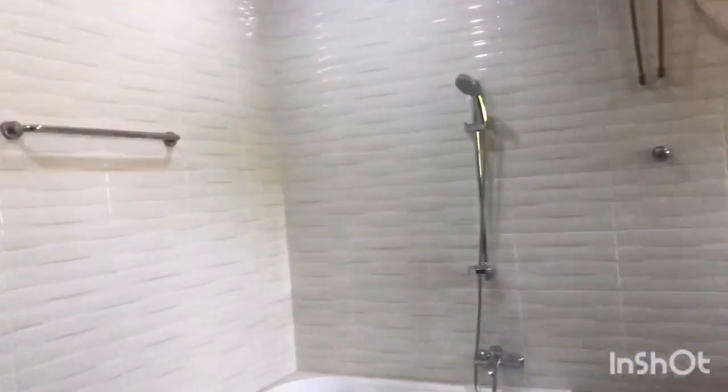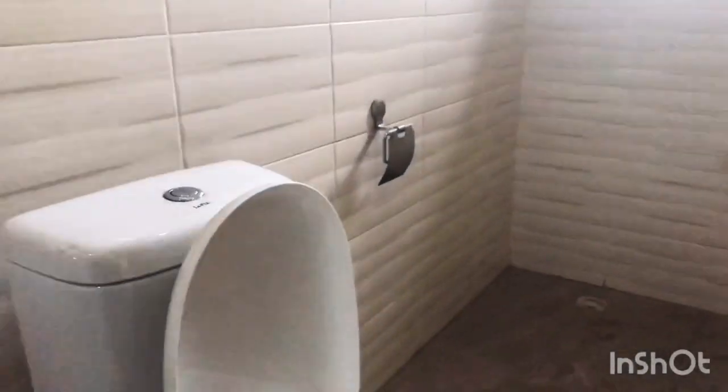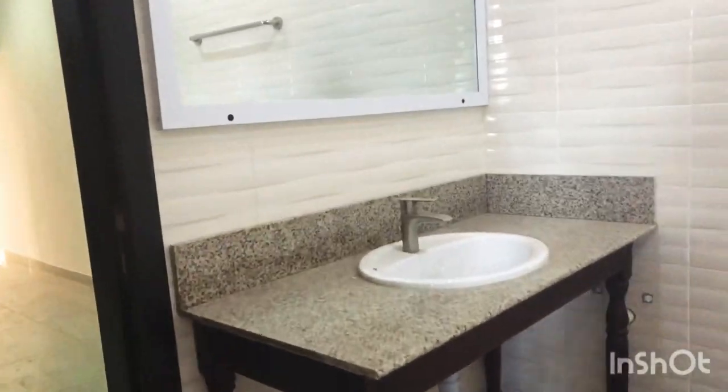Okay, from the bedroom to the closet, from the closet to the washroom. It comes with the bathtub. Water heater. The WC is here. The shower is here. The stand shower is here. So your hand washing basin too is here. No, that has no problem.